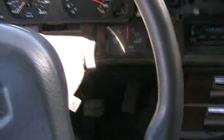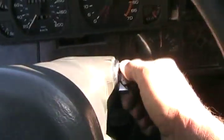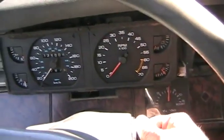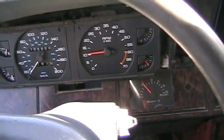So let's fire her up. She's a cold start. She's been sitting for a while, but probably fine. This car has been so dependable. There's my boost gauge. I just had to cut out the gas dash for that. Always starts the same.